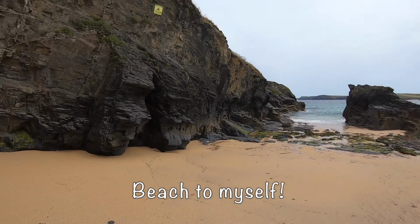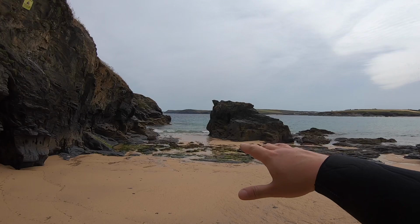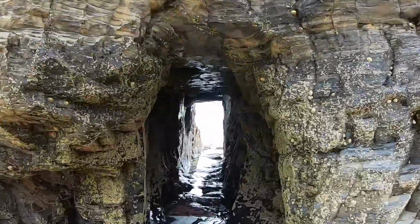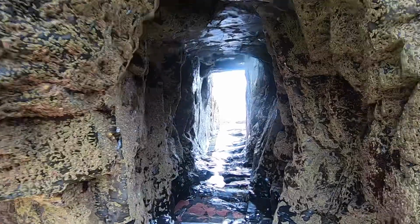How cool is that? Doesn't really make any difference though. I'm going to go in the water, go diving, hopefully find a plaice or something, a lobster, anything really. Wow, it's got its own little tunnel. I think the water level's above this at high water, or about here somewhere.